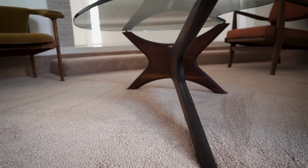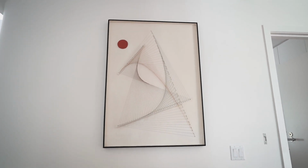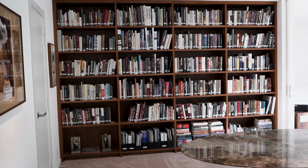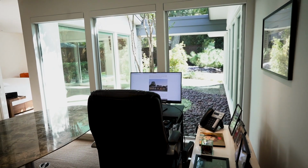Another prized family piece is displayed on the wall beyond the conversation area, Max Rosenbaum's original string art. The house was built with 3 bedrooms. What's now a home office was originally a hallway and bathroom. The space was opened up with a wall of windows to provide a view into the backyard.